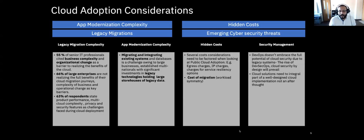The second is really around app modernization complexity as well. As I mentioned before, there's so many different technologies out there, and it's very easy for a client, and I've seen this happen a lot, where clients say, look, I'm going down a particular cloud platform choice, and I'm going to build my application natively to that public cloud provider. What inevitably happens, and a lot of clients have also told me, is they feel held ransom to that particular technology, which means that when they need to move out of that technology, it becomes incredibly expensive, incredibly challenging. And I'll talk a little bit more about that later as well.